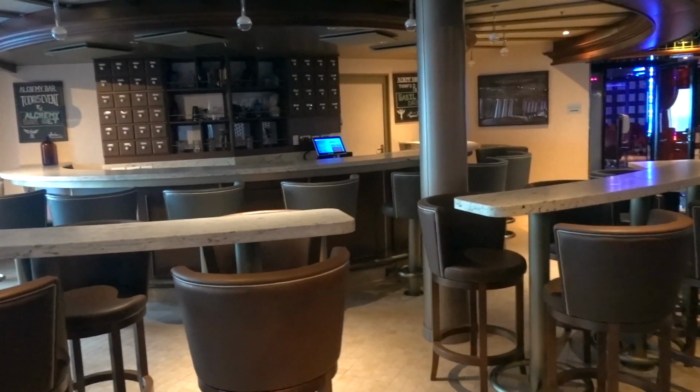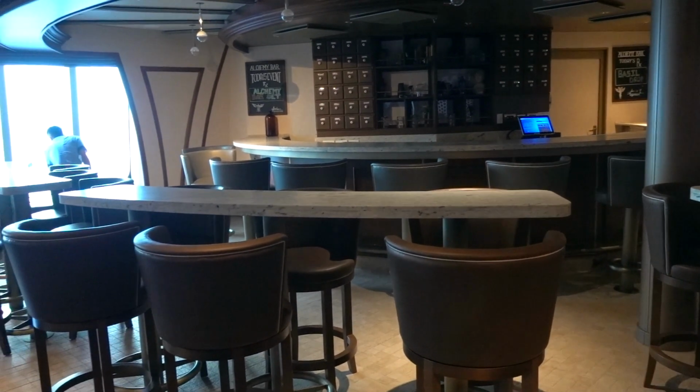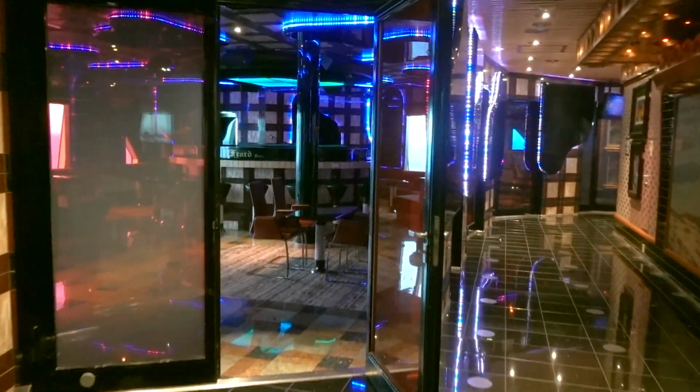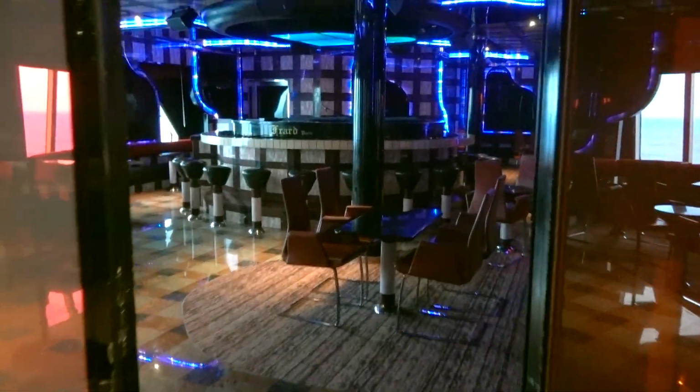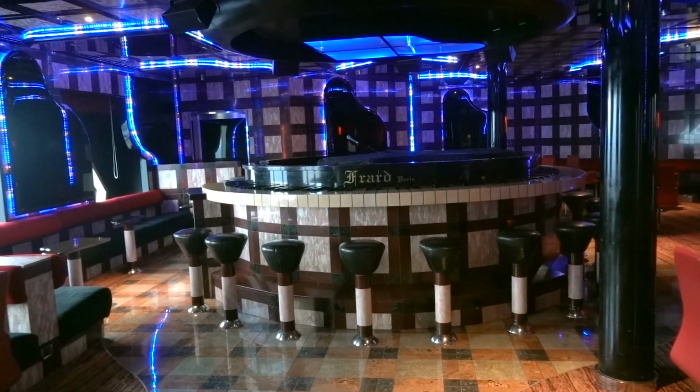This is the Alchemy Bar. They make cool experimental drinks here. There's a piano bar where you can sing along with a pianist as he plays your favorite tunes.